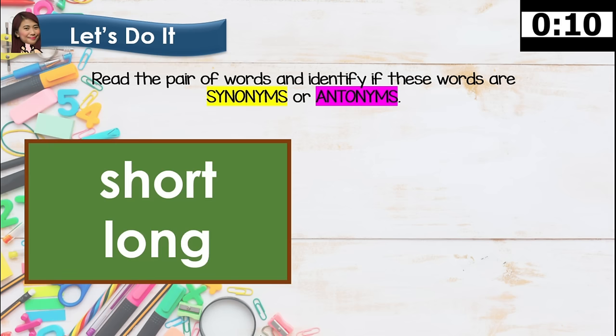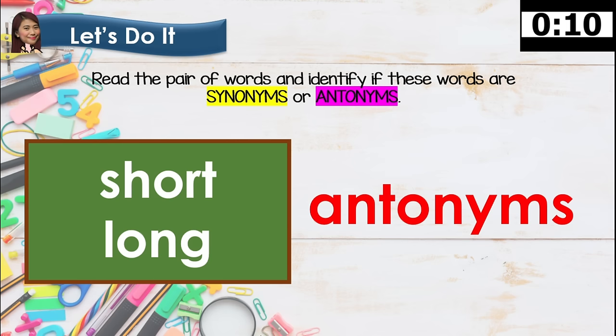Now, short, long. Are they synonyms or antonyms? Type now your answer. And the answer is antonyms, because the words short and long have opposite meaning.